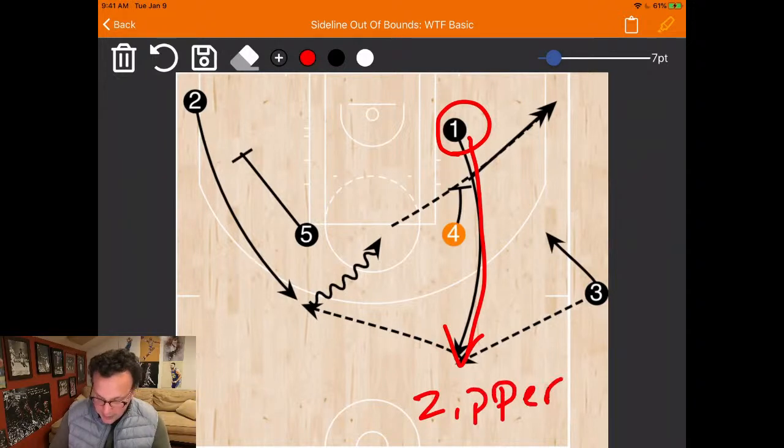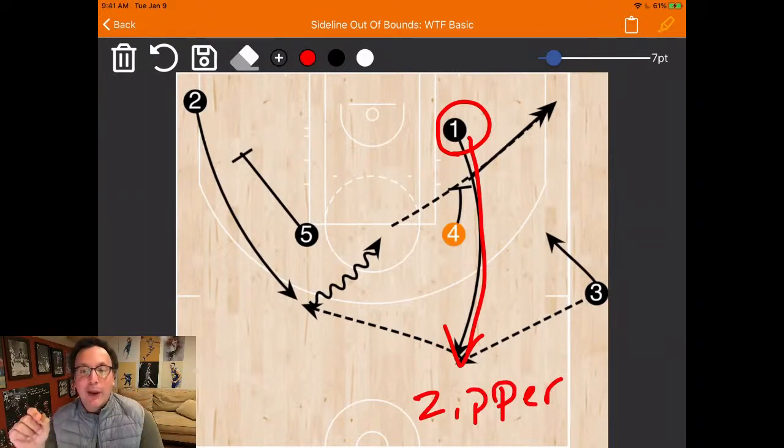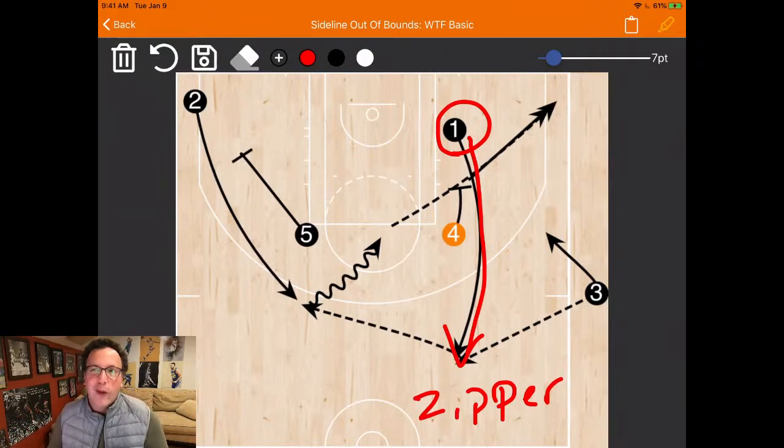Stay tuned. I'm getting my new iPad and my new pen, so I'll be able to write this a lot better than with my finger, okay? So be prepared for that soon, although I think Apple's got a little backup, so I might have to wait another 10 days. Okay, so that's a zipper cut right there, and the four sitting on that screen.